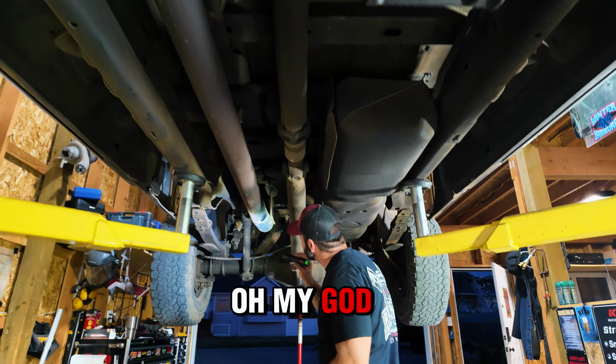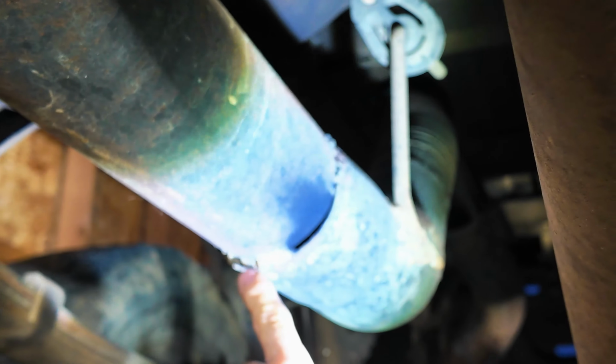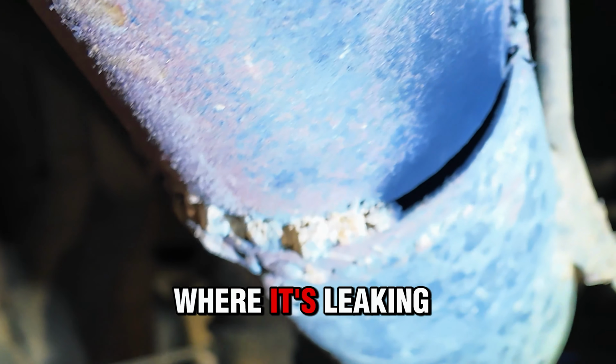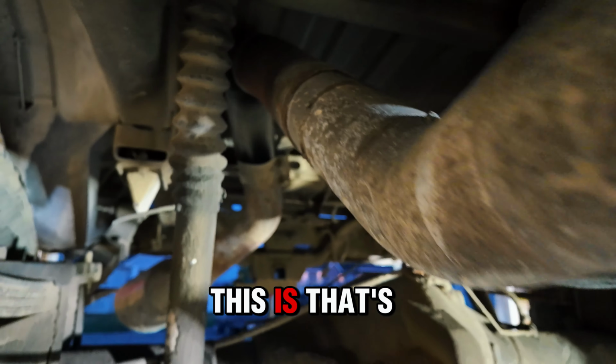Oh my God. All right guys, come check this one out. Look at that quality welding. The pipes aren't even matched up. It's booger welded, and there's a giant open crack where it's leaking exhaust. Oh man, it's even worse on the top. I love the little accordion pipe. That's gonna have to go.